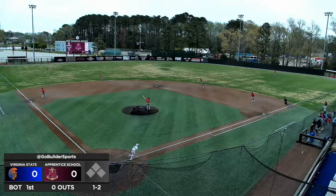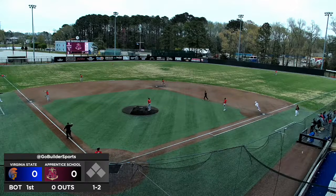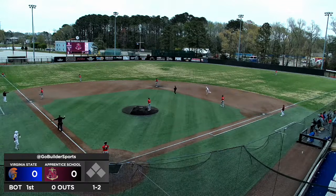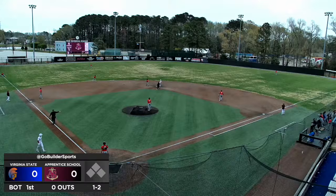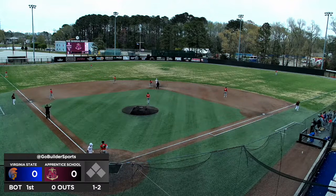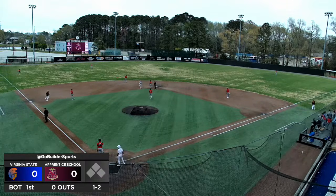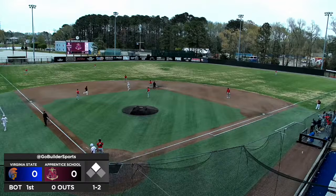That one's lifted high to left. Over is Jackson. And he's going to say he did not catch it, and it was a fair ball. I mean, it landed at the line.